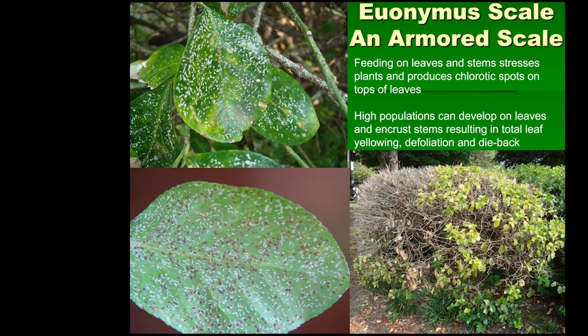If you get high populations, you can get branch dieback. Fortunately, with plants like Euonymus, you can prune them back pretty severely, let the new foliage come out and protect it from then on. These have three generations a year, so you have plenty of opportunities to control this pest.